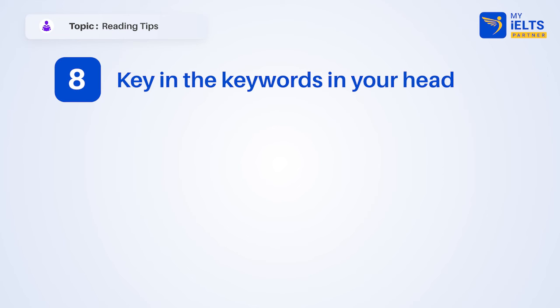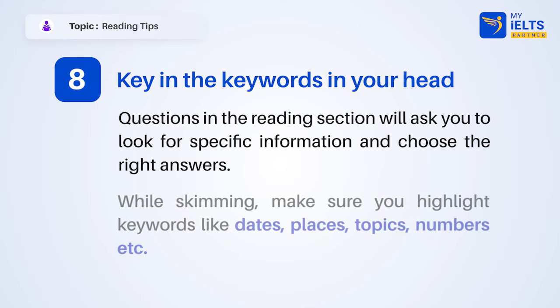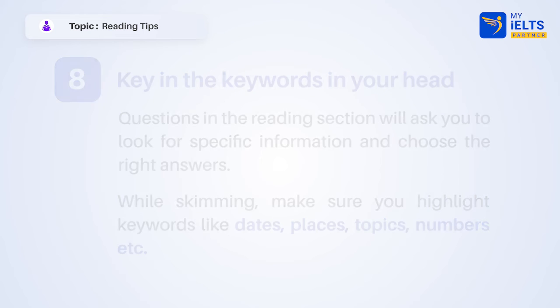8. Key in the keywords in your head. This is basically information hunting. Questions in the reading section will ask you to look for specific information and choose the right answers. While skimming, make sure you highlight keywords like dates, places, topics, numbers, etc. You will learn to recognize them with practice.